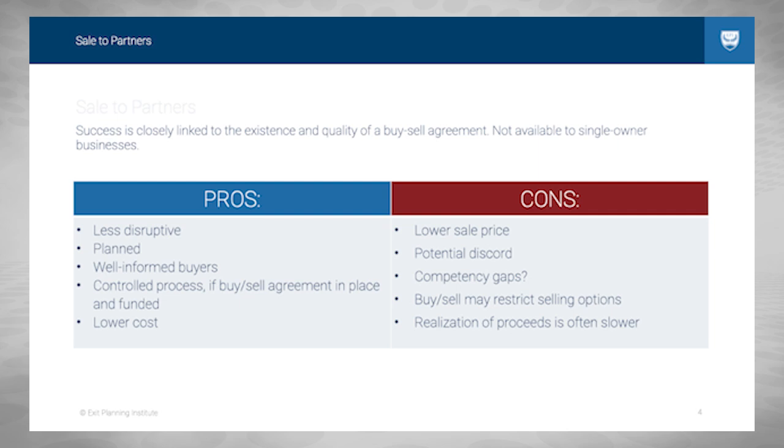So then also potential discord with selling to a partner and maybe not others. Another con is competency goals. Again, one thing to look at here is the next generation. Are they ready to take over ownership of a firm? Another con is realization of proceeds is often slower. And so that's something we work with on that.